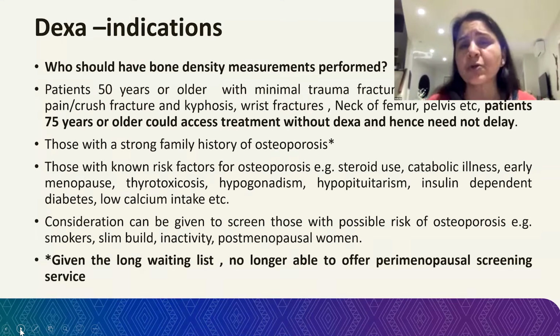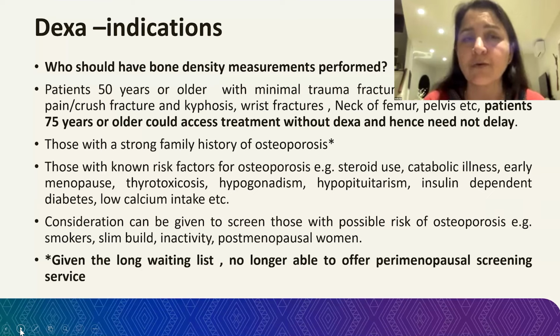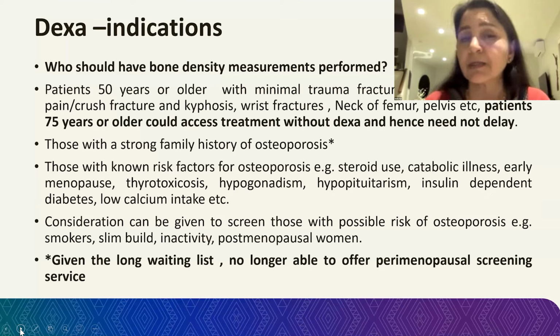So, indications for Dexa. Who should have their bone density measured? Essentially, anybody you think is at risk of osteoporosis. I'll take you through the risk of osteoporosis. But really, patients that are 50 years or older, and if they have a minimal trauma fracture, such as neck of femur, wrist, pelvis, spine, tibial plateau, neck of humerus, these patients should have a Dexa.